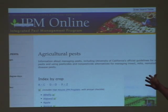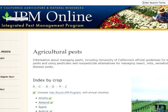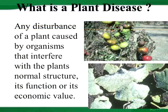Great resource, UC IPM. They got less toxic controls also besides the conventional ones, and you can choose whatever crop you need to deal with. So let's talk about plant diseases. What is a plant disease? Any disturbance of the plant caused by an organism that interferes with the normal structure, its function, or its economic value. The problem with plant diseases is that once you see the sign, it's too late, you have it.